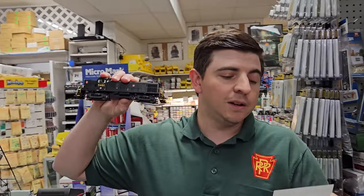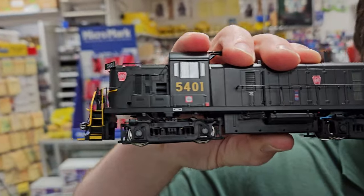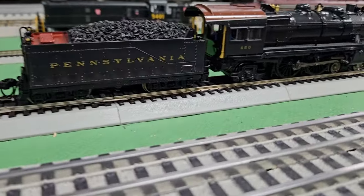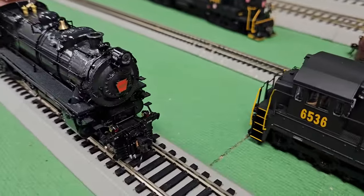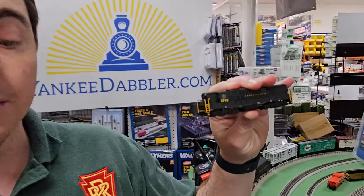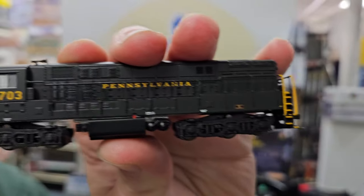If you're interested in the RS3 from Bowser, this one retails for $309.95, but we're selling here Yankee Dabbler for $229.99. And then I'm not going to pick it up, but you can pan down to the E6. That one retails for $599.99, but we're selling them for $479.99. And I'm actually going to switch positions because we also had that N-scale Trainmaster engine. This one retails for $249.95, but we're selling it here Yankee Dabbler for $169.99.